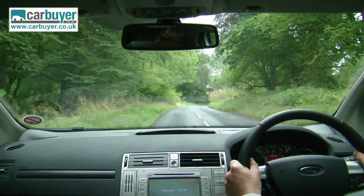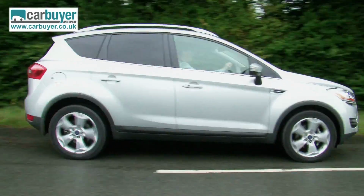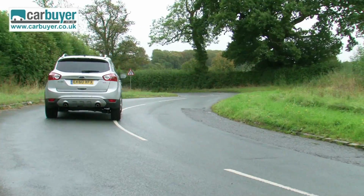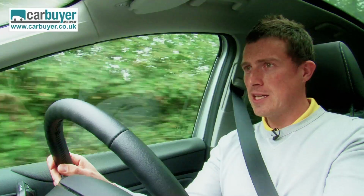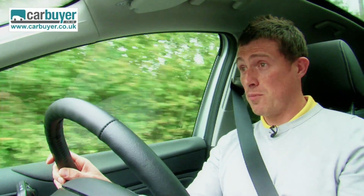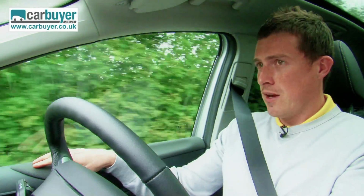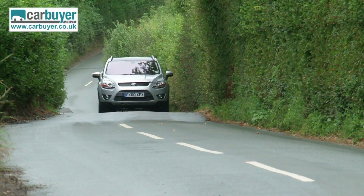What is surprising though is the way it handles, because it goes round corners so very well. There's hardly any body roll, loads of grip, and it's very balanced. Thankfully, there's no trade-off in comfort though, because while the Kuga suspension is pretty firm, it still rides over bumps very well indeed. Also, the driving position is spot on, the seats are nice and supportive, and Ford have even cut away the top of the door there so you can rest your arm to just cruise along.